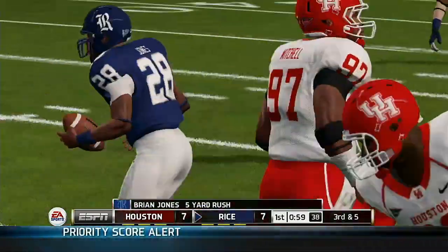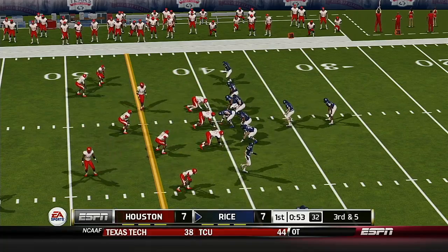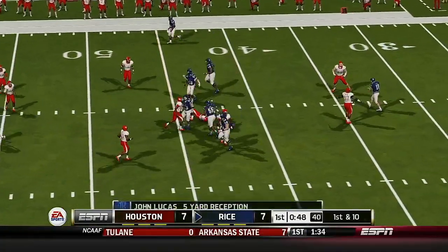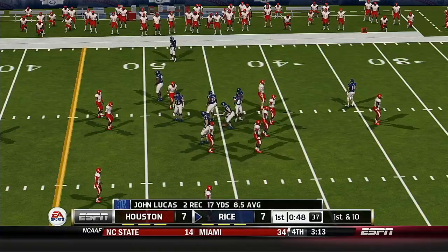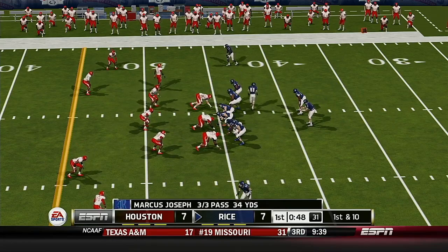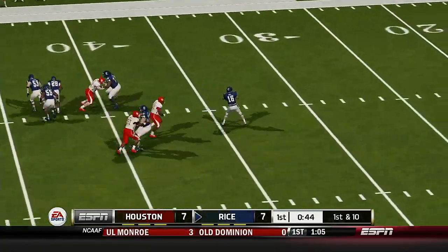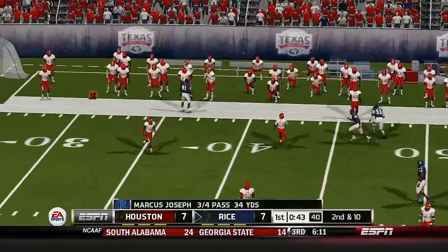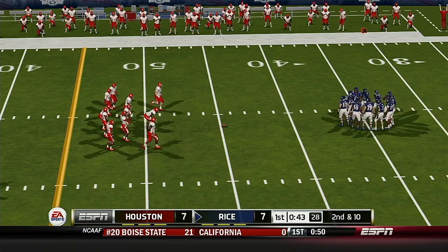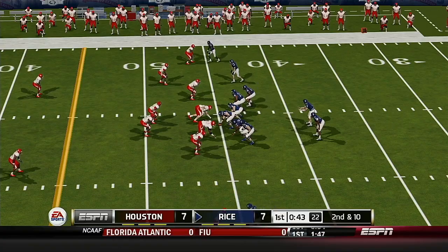And he carries the ball for a nice gain. Throws it in a hurry. He's taken down around the 45-yard line. The defense got some pressure and forced a bad pass. I think they've been a little bit more aggressive here with their pass rush, and that time it paid off with an incompletion. It's 2nd and 10. Ball on the 45-yard line.